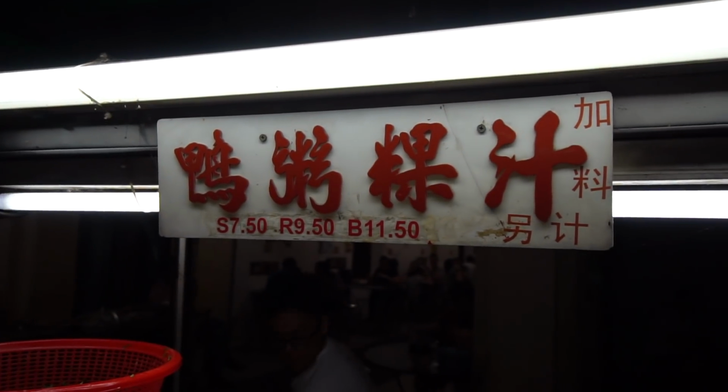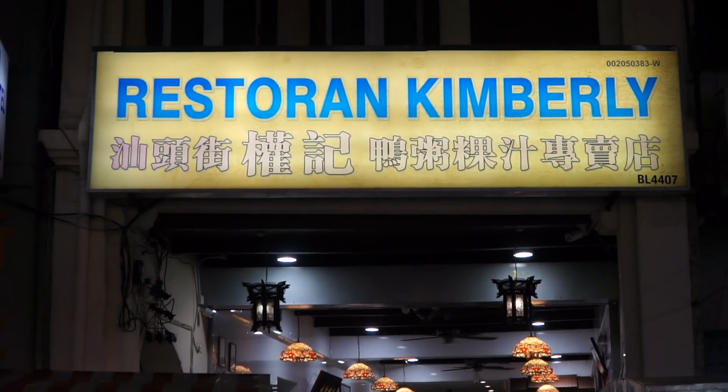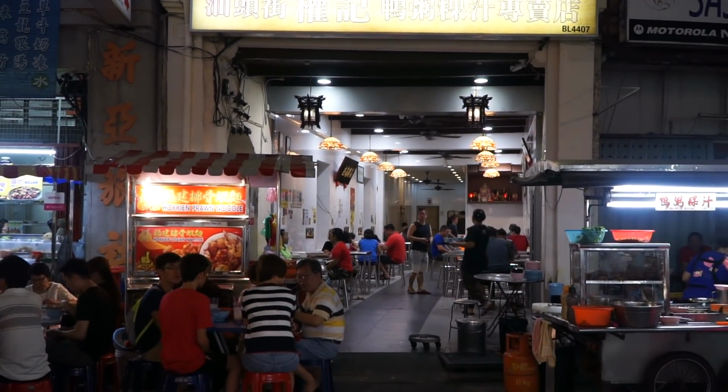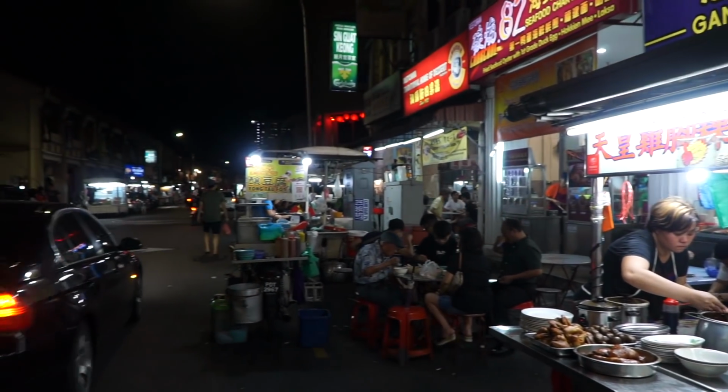So for dinner tonight, we are on a street called Kimberley Street. This is sort of like a night market almost at nighttime. There's a bunch of food stalls, and actually this is a restaurant we're sitting at now that I've already filmed at before. But the last time I remember, it was absolutely delicious, and they're serving a dish called kway chap.